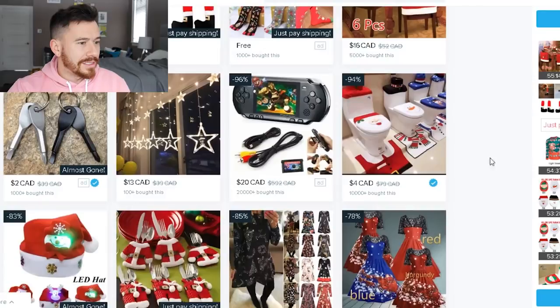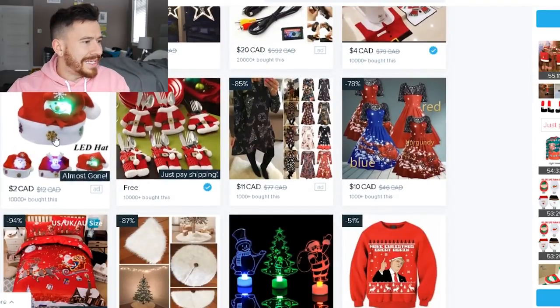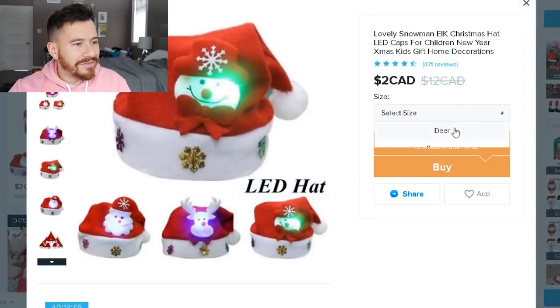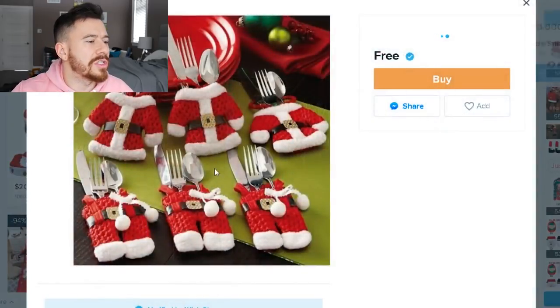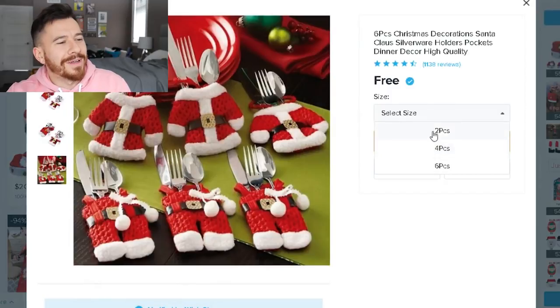We're getting everything because some of it might not come in time, to be honest. We're going to try and get as much as we can. These are the toilet covers. We already got that. An LED Santa hat. I want Santa Claus on mine. What else we got? Stop, stop, stop. This is wavy.